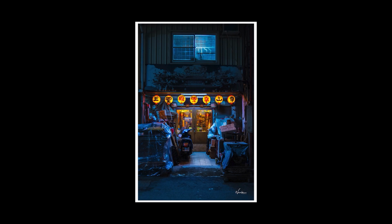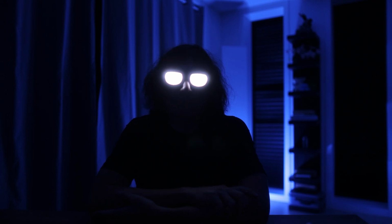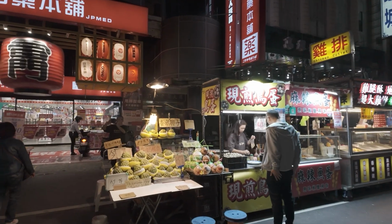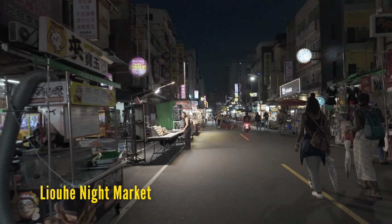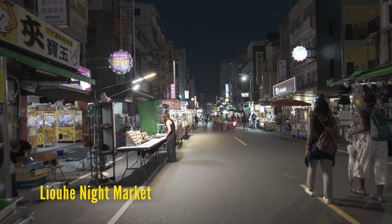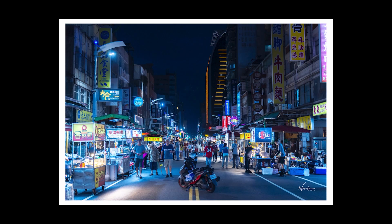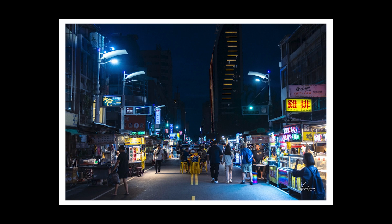So you could easily spend quite a few hours just exploring the different blocks of Kaohsiung city from around Formosa Blvd. And there was one night market behind it. I forgot the name of it. I think it's called Liu He. I know I'm butchering the name. Someone's gonna correct me in the comments, and that's great. But anyways, if you like night markets, then you've got one right there.